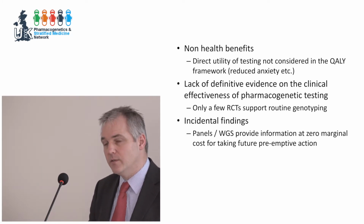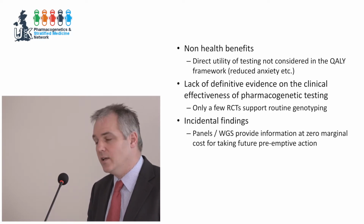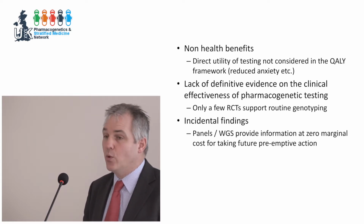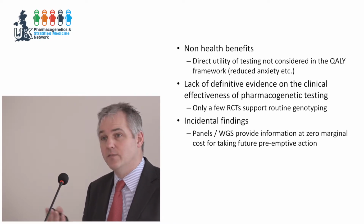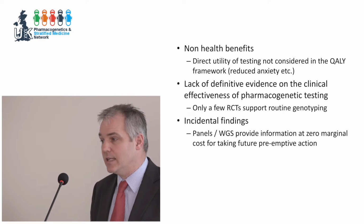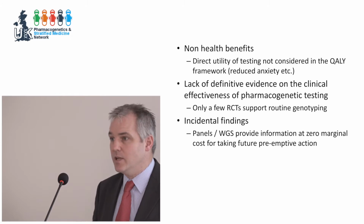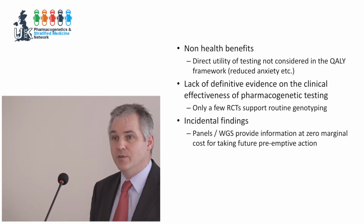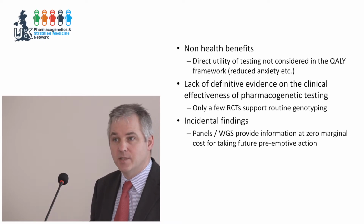Some of the factors which result in cost effectiveness suggesting very small benefits or marginal cost effectiveness. One might be the fact that the quality adjusted life year, which considers health-related quality of life and time in a given state, doesn't include such things as direct utility to the patient. We've already heard this morning about the fact that somebody having a test result and knowing how to interpret it gives them some satisfaction or perhaps some reduced anxiety. Well, that in itself would not be incorporated in these analyses, but perhaps it's an important consideration.